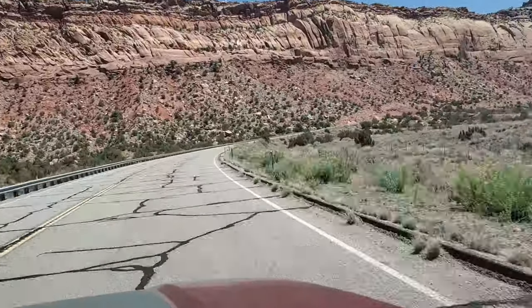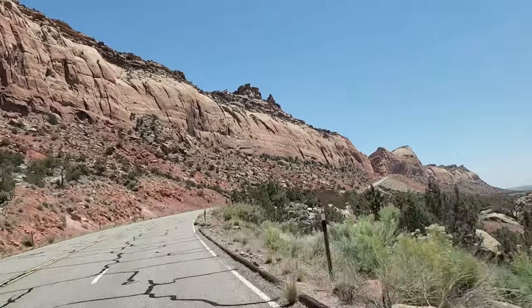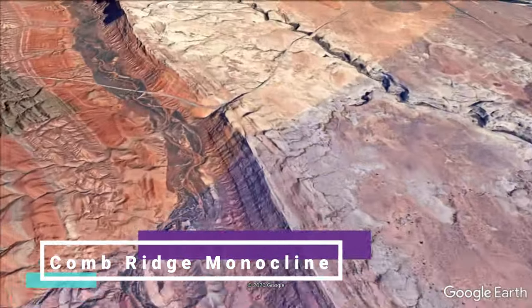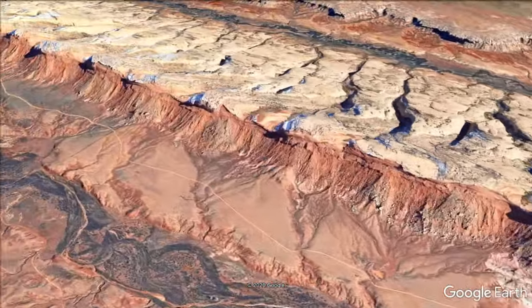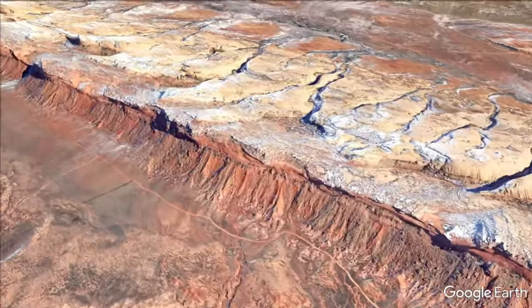One of the highlights of this trip is driving by Comb Ridge Monocline. This is an 80-mile-long cliff wall stretching from Kayenta, Arizona to the Abajo Mountains near Blanding. In places, the Comb Ridge is over 700 feet high.